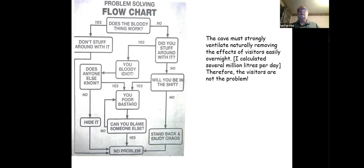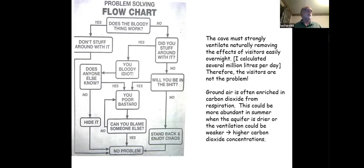So the problem isn't so much the visitors, it's more that the CO2 coming into the cave by natural processes is quite enormous. And this is the thing that I mentioned in Gibraltar, we call ground air. There are all the plants' roots that are respiring, and you saw the plant roots growing up in that triffid kind of thing, and that's putting a lot of extra CO2 into the air, and that will be more abundant in summer when conditions are drier and the ventilation could be weaker. So that's the nature of the problem.